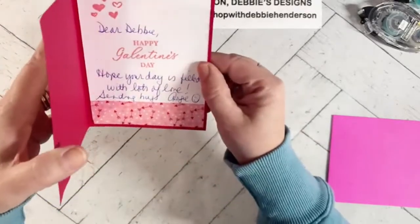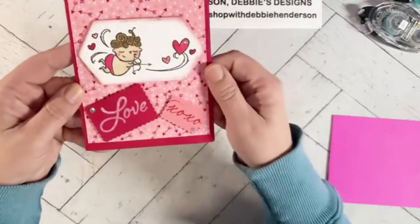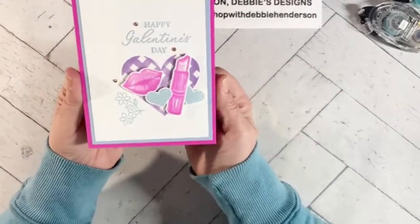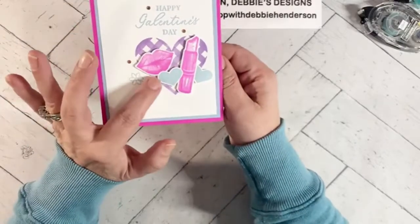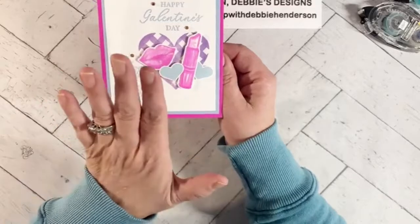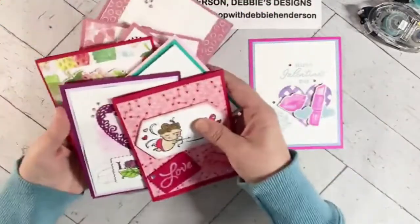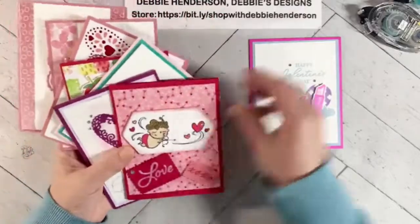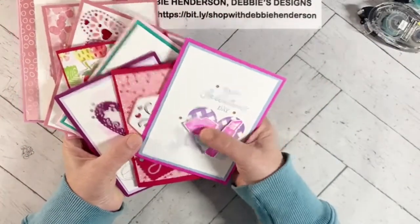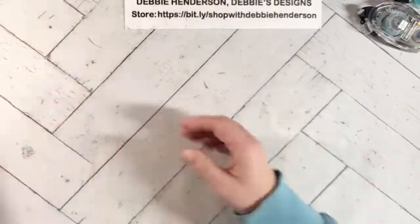And then this one is from Angie Cosme. I love the background paper. And the last one, of course, is mine. This is what I sent everybody, and I'm actually using this stamp set today. So you can draw inspiration from this card, along with everybody else's cards. We each got eight cards total. I have 8 girls on my team that participated. I like to do swaps with my team occasionally.